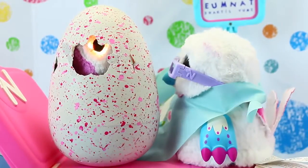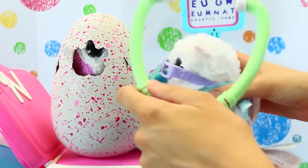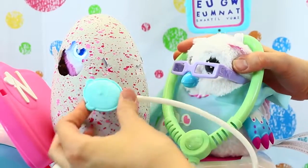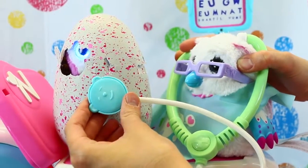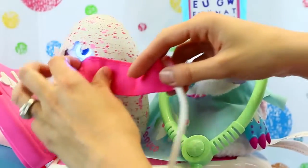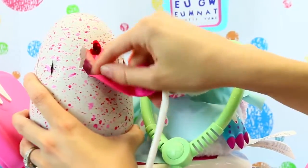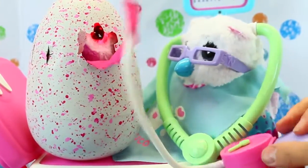She's got a fever. Let's check the heart rate really quick of our little baby Hatchimal. Oh, wow, that's really, really fast. That's kind of concerning. So high heart rate, high temperature. Let's actually check blood pressure, which can tell us a lot. Because baby, you don't want high blood pressure, that could actually kill a little Hatchimal baby. So let's check that. That'd be horrible. What's that?